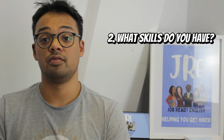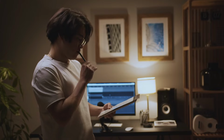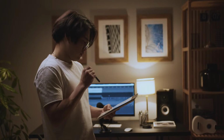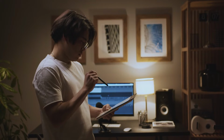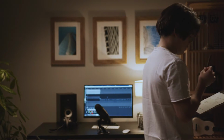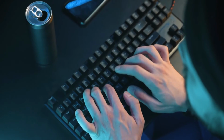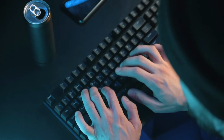The second part of your answer is going to be, what skills do you have that make you good for this job? So make sure that you have a copy of the job description to hand, where they will lay out your responsibilities and also the skills that are required for the job. If you can't find a good job description for the job that you're applying for at NatWest, then just take the name of the job and look for its job description.